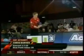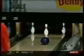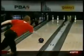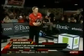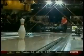1-7-10, value at 20. They got to find a way to make that one a little tougher. I've got ideas. You know, maybe a live animal out there. Instead of oil, maybe some peanut butter. I mean, there's things you can do, people. Just got to get creative.